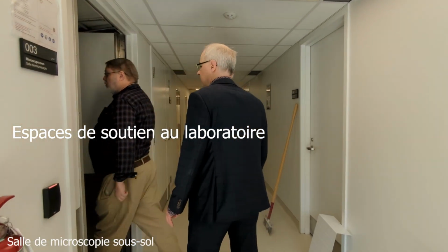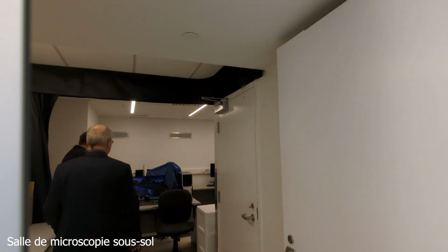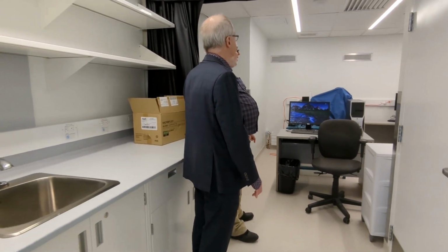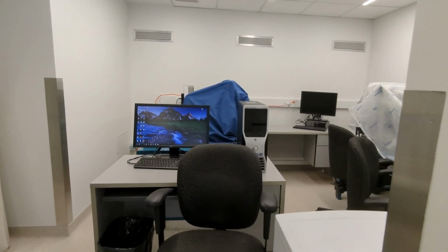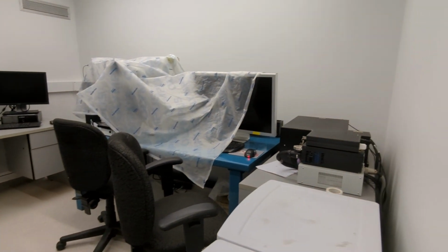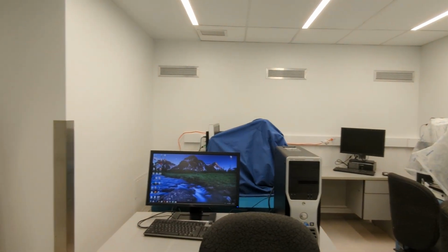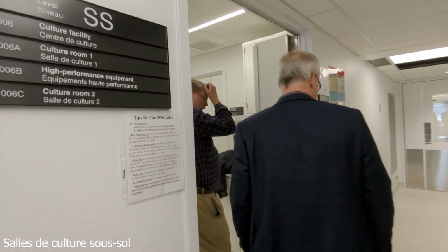So this room here, there's ongoing work in various places. These desks were normally up against this wall, but they needed to access this for some of the work they were doing. This is basically a microscope room. It's got a confocal microscope and a couple of light microscopes. It's pretty straightforward. One of the reasons we decided to put this and the other rooms we're going to see shortly in the basement is because these are rooms in which natural light is either not desired or irrelevant.